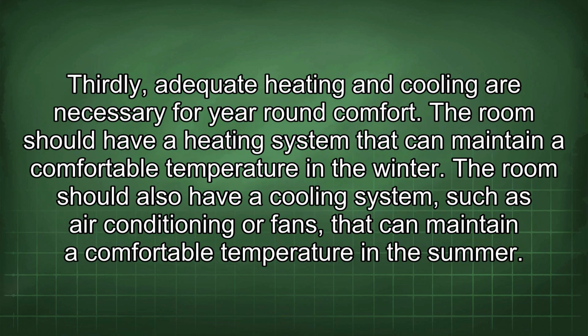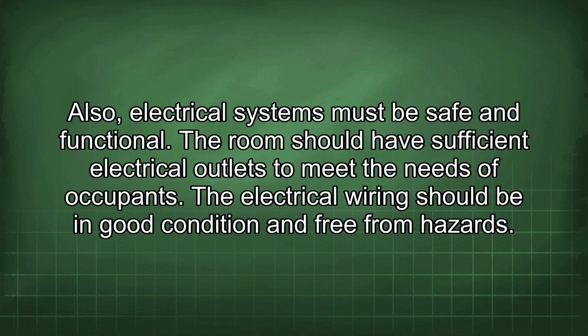Thirdly, adequate heating and cooling are necessary for year-round comfort. The room should have a heating system that can maintain a comfortable temperature in the winter. The room should also have a cooling system such as air conditioning or fans that can maintain a comfortable temperature in the summer. Also, electrical systems must be safe and functional.